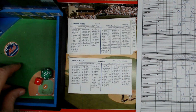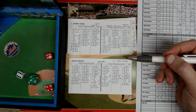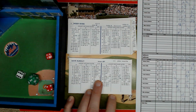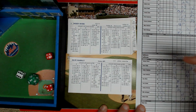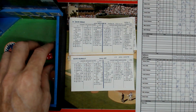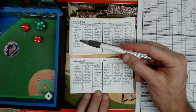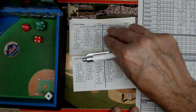And Mickey Rivers, make it quick. And that's a 6 and an 8. And the 6 and an 8 is going to be Splitsville, and that's a drive down the line into the corner, and that's going to be a double for Mickey Rivers. A leadoff double. Here's Dave Chalk. And that's a 1 and a 7, and that's going to be a fly ball left field. Rivers will hold.